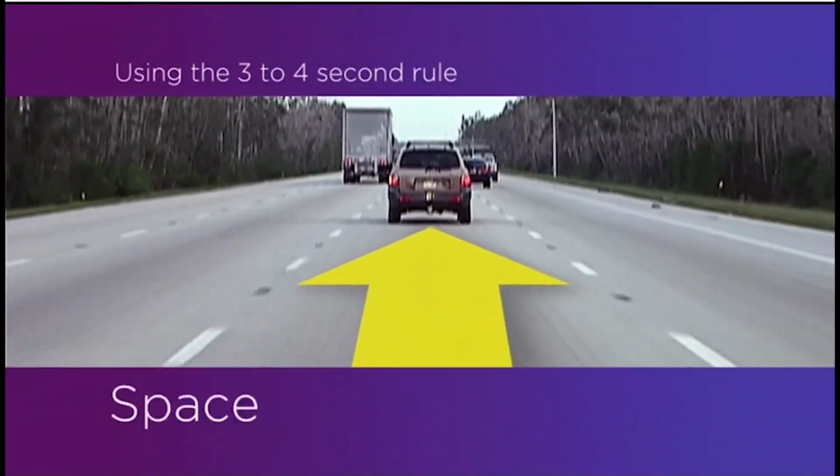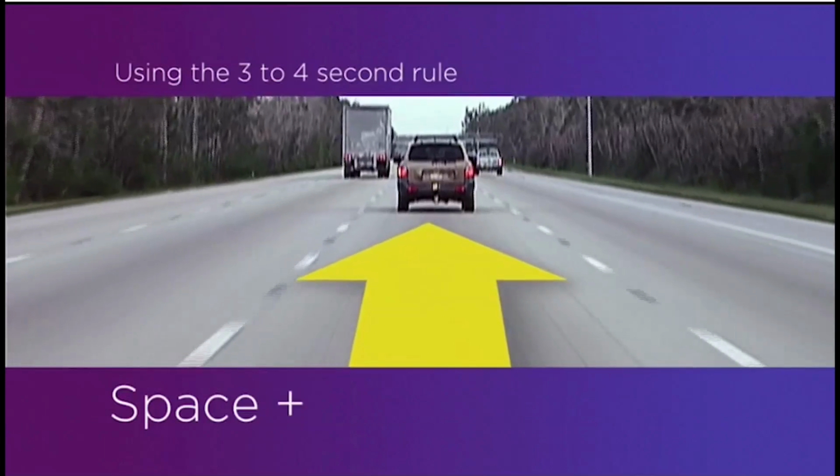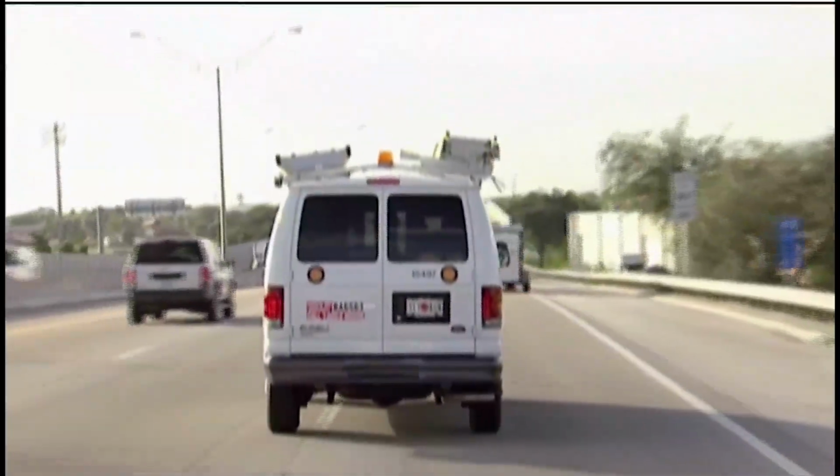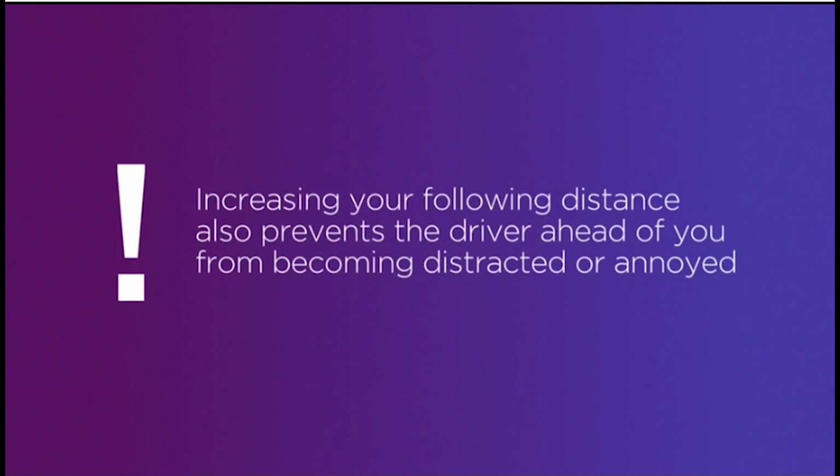As you increase your following distance by using the 3 to 4 second rule, you create a space cushion. Space for the vehicle plus visibility for the driver equals time. Time to see what's going on around you, time to make a decision, and time to react appropriately. Increasing your following distance also prevents the driver ahead of you from becoming distracted or annoyed and losing his concentration on driving.